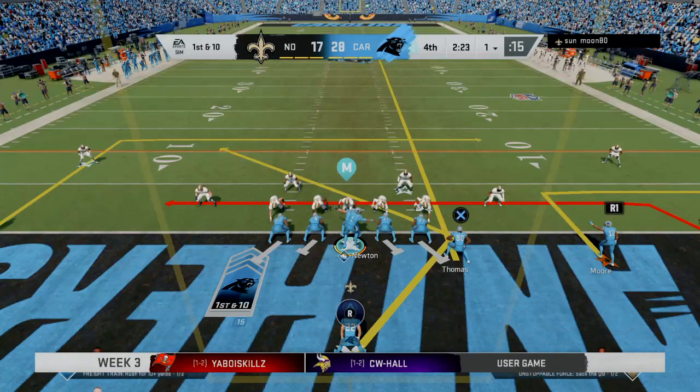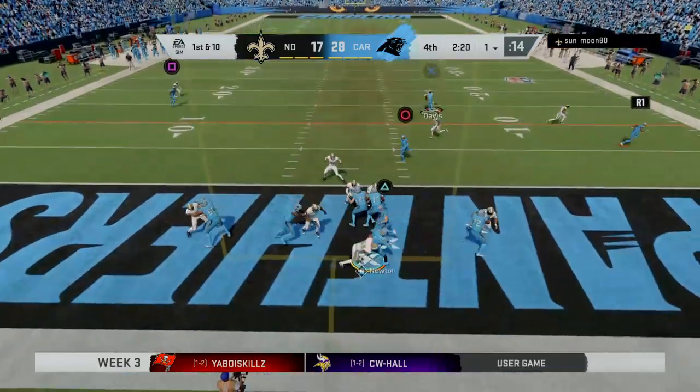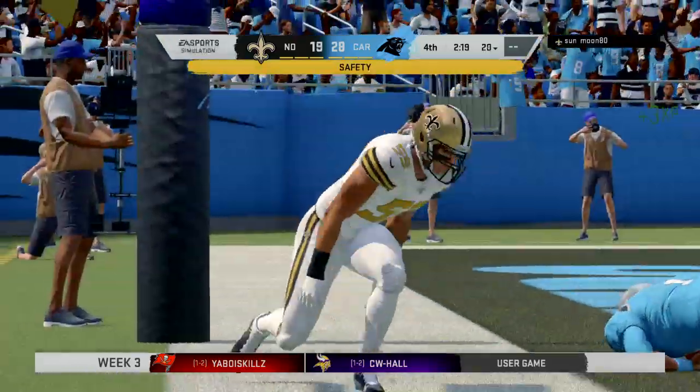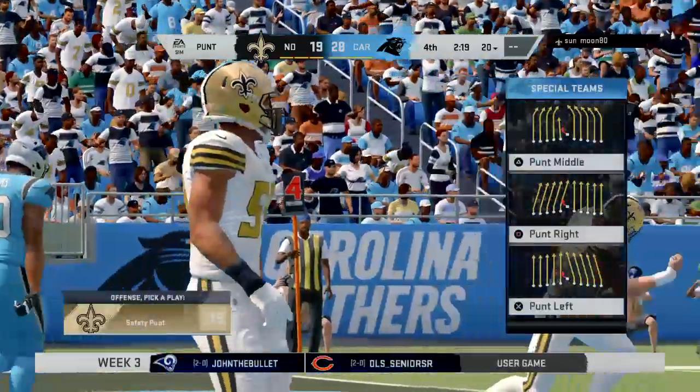Man, that's trash. Now following the interception, here's Newton. And he can't get away. Newton can't escape the pressure, and it's a safety.